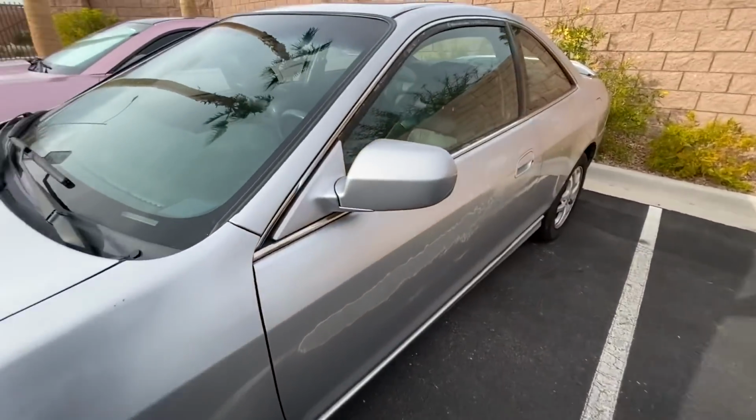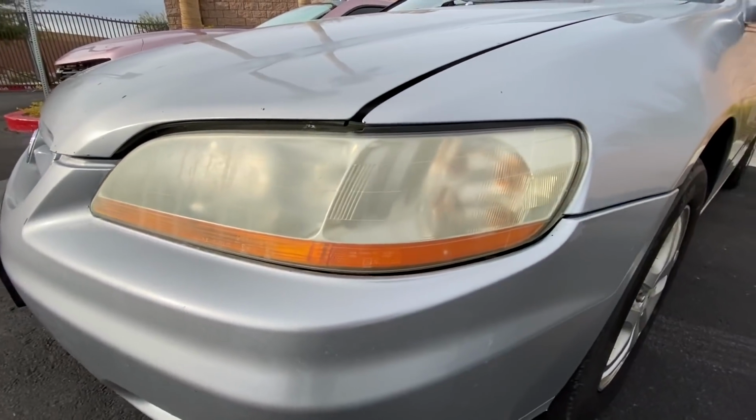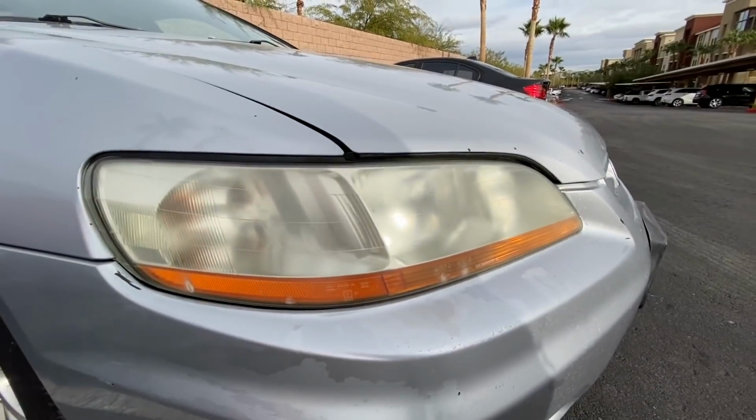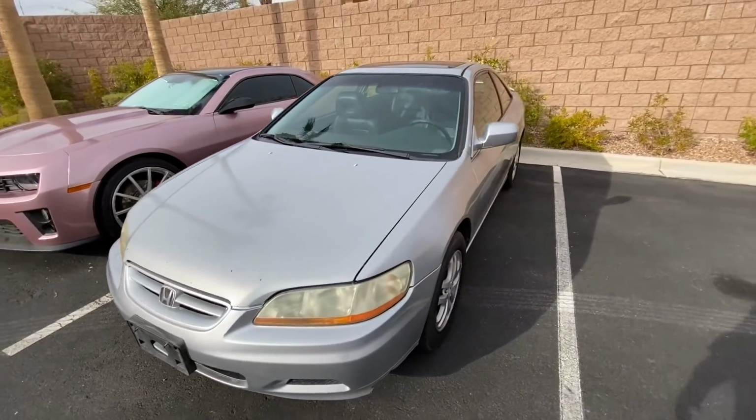being jumped. But we'll actually get these headlights, we'll be getting these headlights super clear, getting those taken care of, as well as that headlight as well. So this thing is gonna look pretty good when we get done with it, guys. So stay tuned for that.